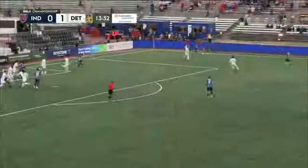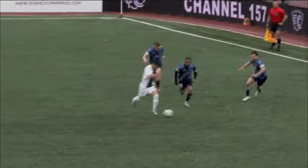Murphy's ball does not get through. Chance for a counter here for Detroit City. Just two defenders back for the Indy 11. Malik Foster takes the absolute tactical foul. Don't think he'll get a card for it, but look at the desired result. It slowed down the transition look for Detroit. It absolutely did. And Smith was on his horse.